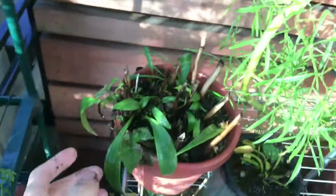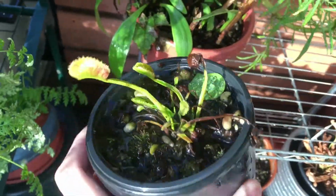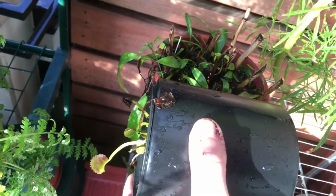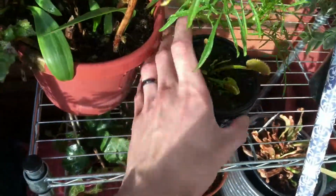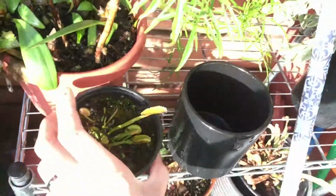Tiny little succulents. Yeah, and you can see there's a lot of water and the Venus flytrap. I'm gonna drain them. Oops. They're too heavy. There you go.